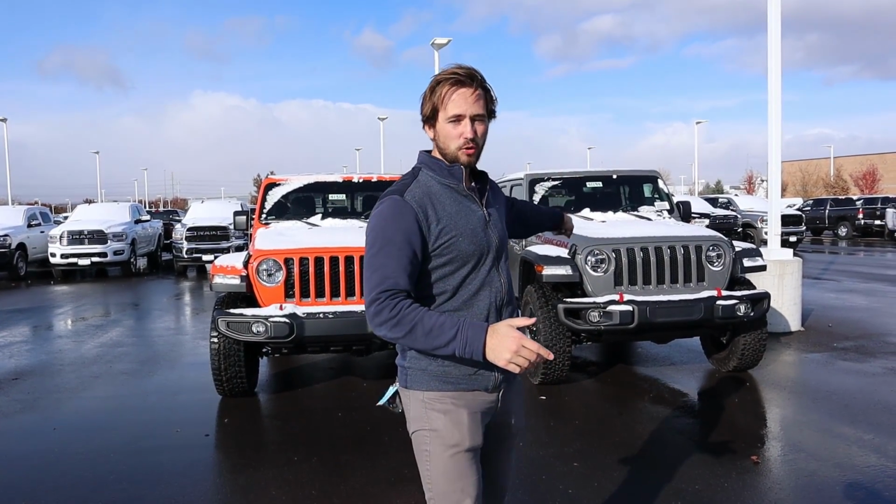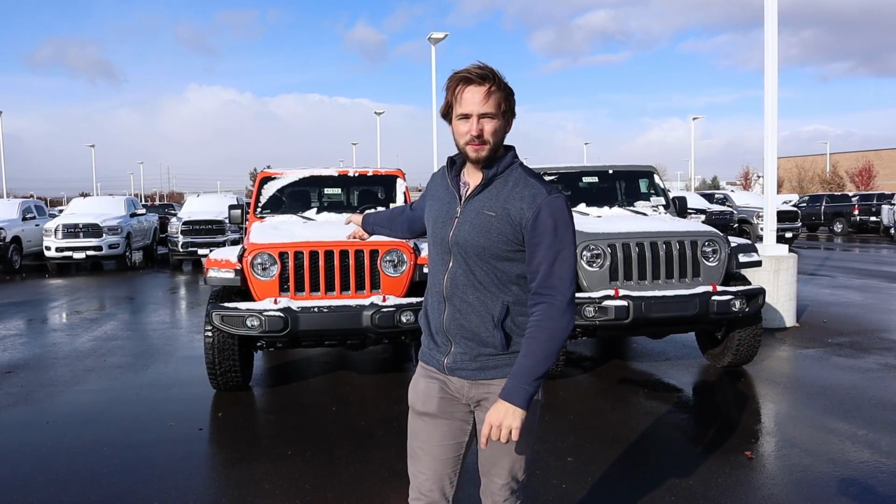a Gladiator. Both of these are Rubicon packages. This one is finished in Sting Gray, and then this one is finished in the Pumpkin Metallic, which both of these are close to my favorite color. I love the Mojito though. That being said, we're just going to compare both the vehicles side by side, and then I'm going to sum things up with which one I think is a better route to go.